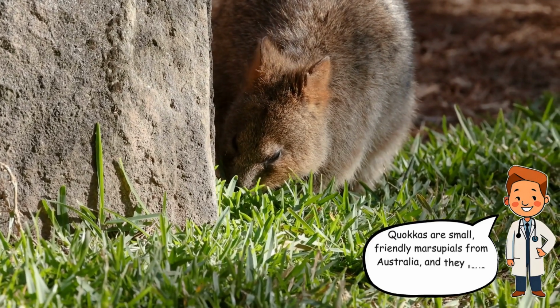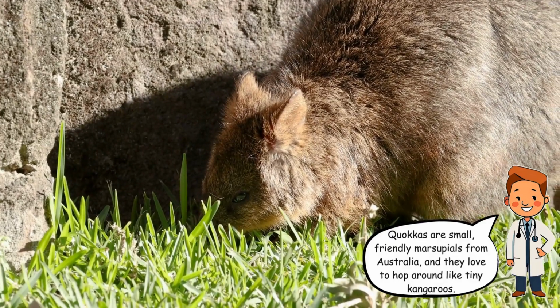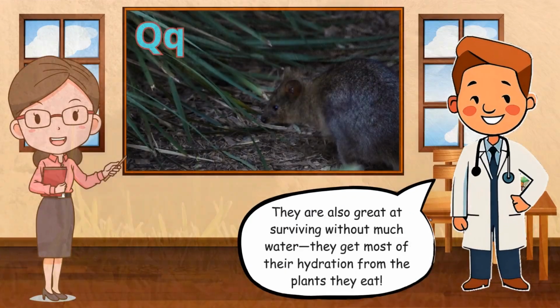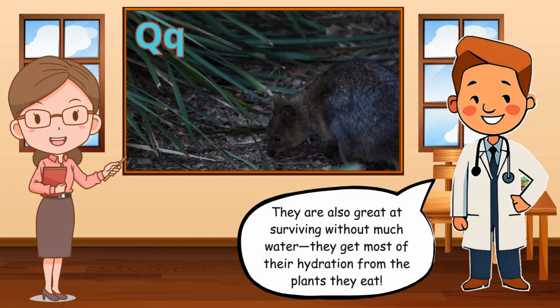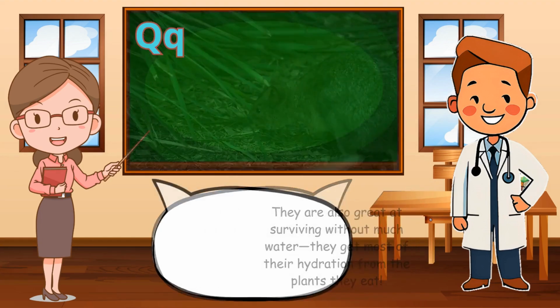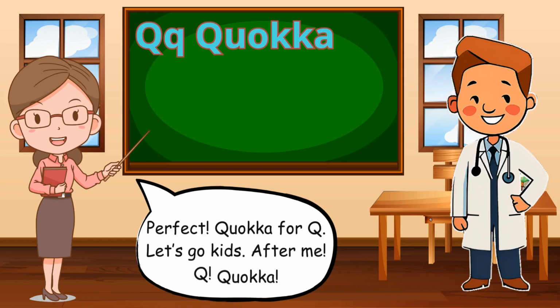Quokkas are small, friendly marsupials from Australia, and they love to hop around like tiny kangaroos. They are also great at surviving without much water. They get most of their hydration from the plants they eat. Very friendly rodents. Don't you think? Perfect. Quokka for Q. Let's go, kids. After me. Q. Quokka.